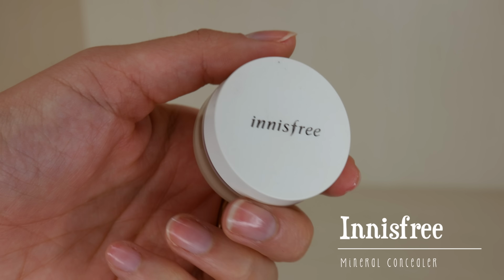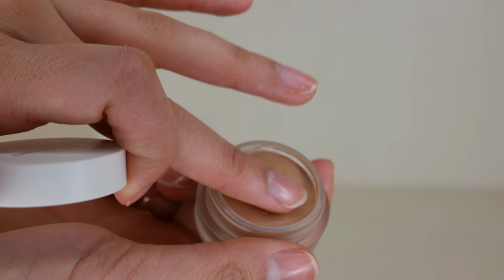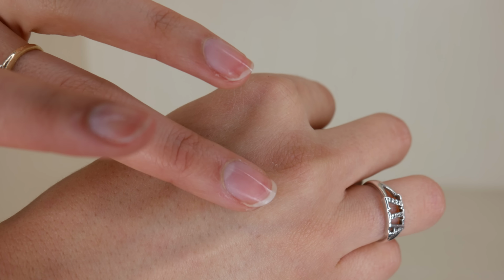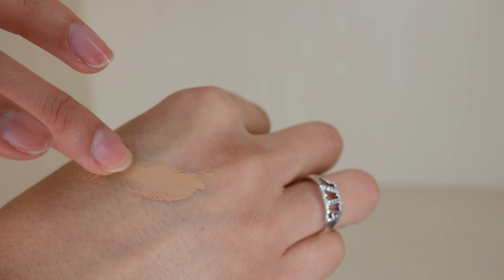So I have 2 products left, and this first one is from Innisfree. This is the Mineral Concealer, and this I only used a couple times, unfortunately. It is too dry for my skin type. I think that it might work for pimples on oily skin, but it's just too thick for me to use under my eyes, which is my biggest concern when it comes to concealing spots on my face or redness around my nose, anything like that.